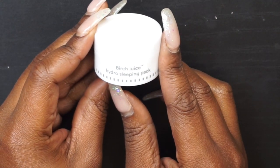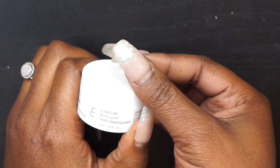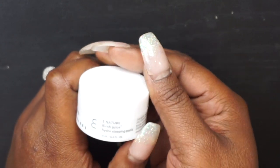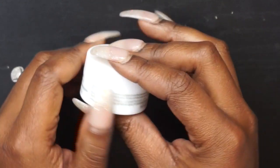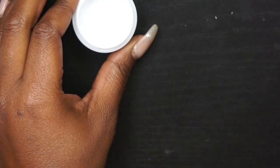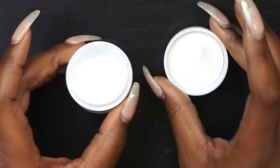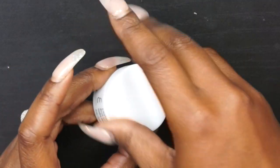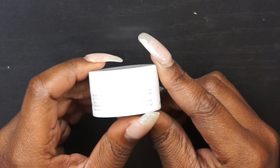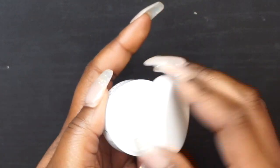The next thing I got is the Birch Juice Hydro Sleeping Pack. Now that sounds interesting. Nature's Birch Juice Hydro Sleeping Mask. It does give directions, so I'm assuming after you clean your face and moisturize your face. Oh, this smells fresh and clean. Makes it smell like your face would be icy. I'm pretty sure you put this on, rub it in, let it sit there, sleep overnight, and wake up with radiant, hydrated skin. Yeah, I think so. So I am gonna try that out. Y'all know how I feel about that.